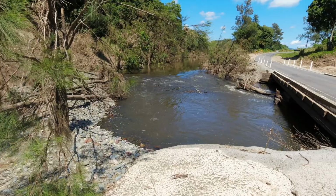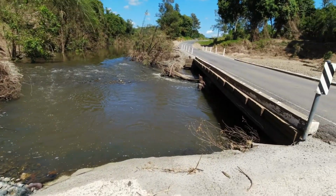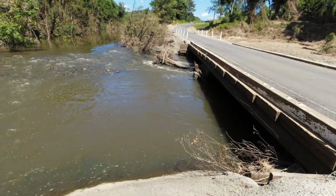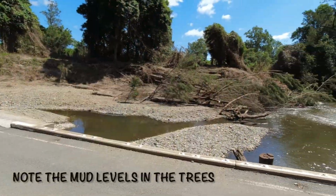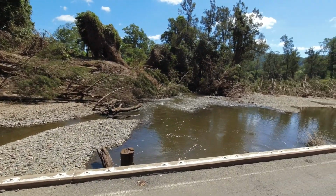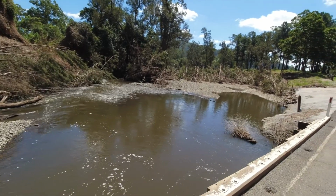This is Yabba Creek that runs through Imbil, and it's nearing the end of our short little journey, but just gives you a bit of an idea of the sort of damage done and the stuff carried down the river by the floods. You pay attention to the mudline high in the trees, and that'll give you an idea of the depth of the river here. And this is not the major river, these are just the little side creeks and things.